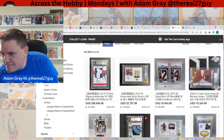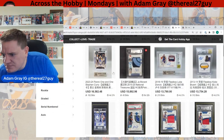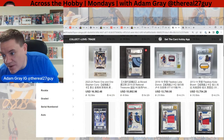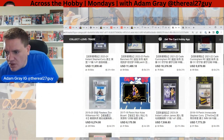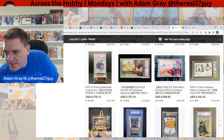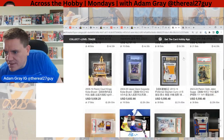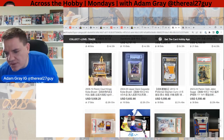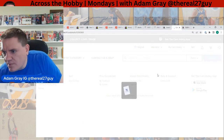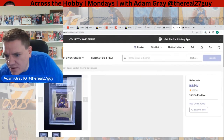Exquisite MJ autograph patch. Some really cool stuff at the top here. I love this Kobe from 2013, his first jumbo patch auto out of Flawless. Really nice signature spotlight right there. Early silhouettes, that's a 2013. I love this Kobe right here. I love this card. I want to look at that one closer. Oh, I clicked on the wrong button. That might be it this week for Card Hobby if I did.